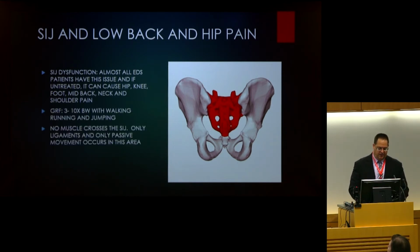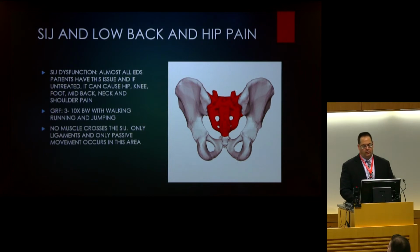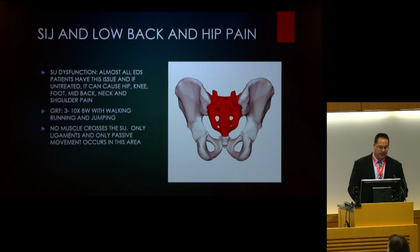The SI joint: almost all EDS patients have an issue with their SI joint, and if untreated, it can cause hip, knee, foot, back, neck, and shoulder pain. The problem with the SI joint is that there's no muscle that crosses the SI joint. It's only ligamentous in nature, and it only has passive movement here.